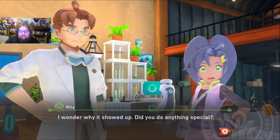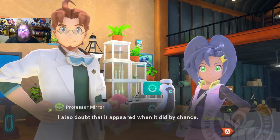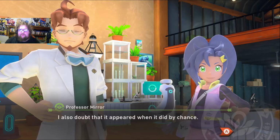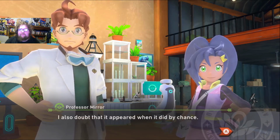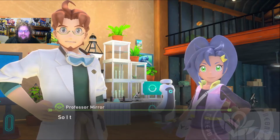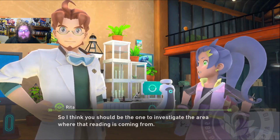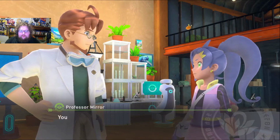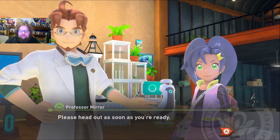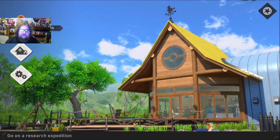I wonder where it showed up. Did you do anything special? I took tons of pictures of a Cinderace. I mean, like, 20 to 30 pictures. Because he was a Chad. I also doubt that it appeared when it did by chance. So I think you should be the one to investigate the area from where that reading is coming from. What? Aw, I want to go see too. You can watch through the monitor with me, Rita. Alright. Please have it as soon as you're ready. Make sure to take tons more photos of Cinderace.